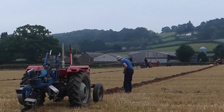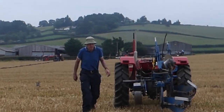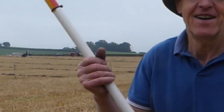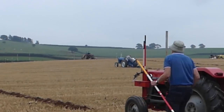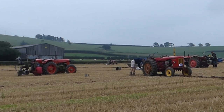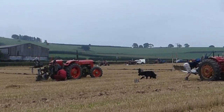Looks like each tractor has to plough its own furrow. So far, I'm so impressed. I thought it was just a little ploughing match, but not this. Oh, it's very serious. No simple ploughing match here. More tractors over the top. Everywhere.